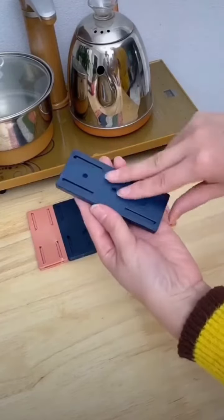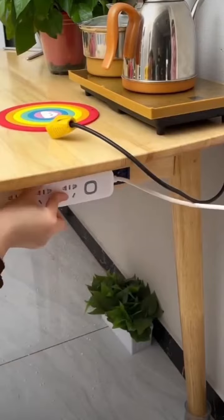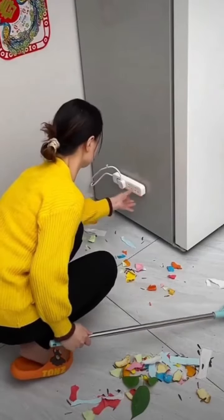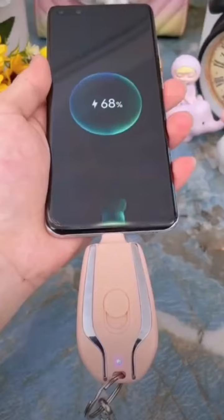Must have home appliances. These wall sliders will help you to protect your extensions, your cables, and other electronic gadgets like Wi-Fi and your remote controls.